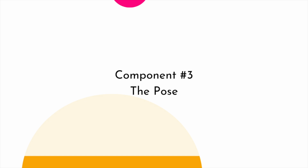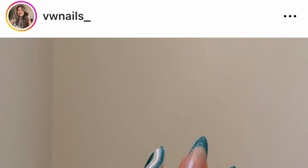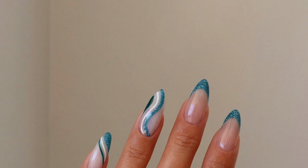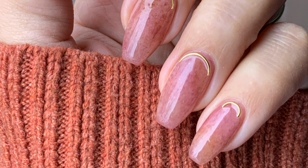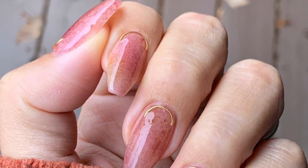Component number 3, the pose. Is there just one pose that counts, or is there flexibility? Overhand and straight, softly spread or softly bent is what seems to be it. But I think there is flexibility here, no pun intended. Personally, I think whatever pose displays your nails best counts in that natural diffuse light we talked about.